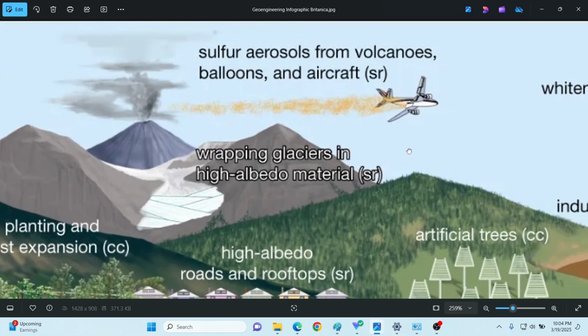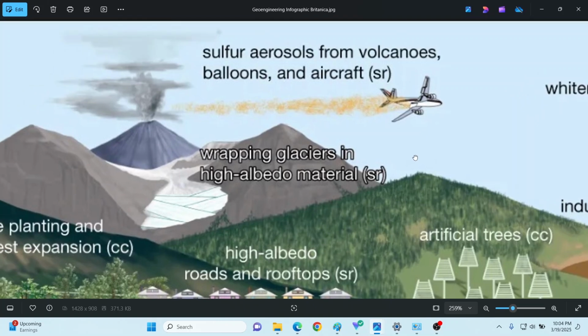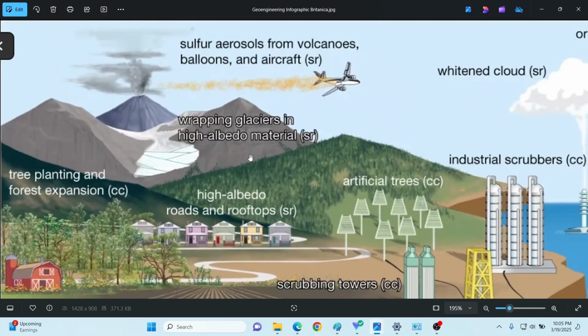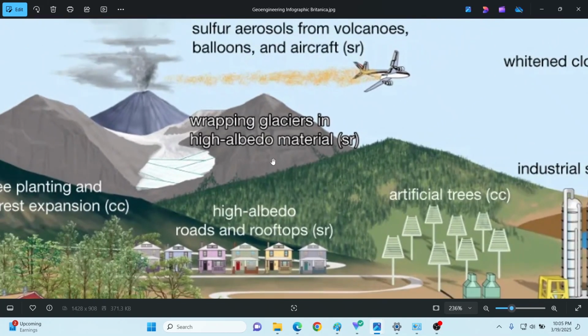So geoengineering essentially is attempting to do this artificially, and here are all of the solutions which are actively being studied. For example, sulfur balloons, doping jet fuel with different types of additives to create sulfur particles, among other things. These particles will stay suspended in the atmosphere for an incredibly long time, up to 2 years, and then this is where it gets completely ridiculous. Some of these suggestions, like wrapping glaciers in highly reflective material. I made a joke about this, wrapping mountaintops in tinfoil.